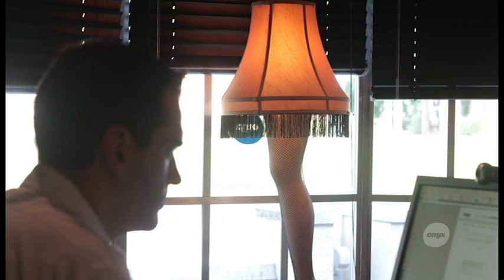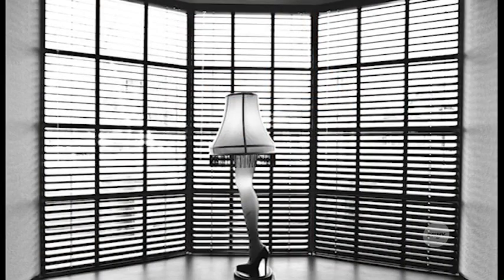I like having the leg lamp in my office. It brightens up the room, and it gives it some personality. Although there is a part of me that wonders where the rest of the lady is.